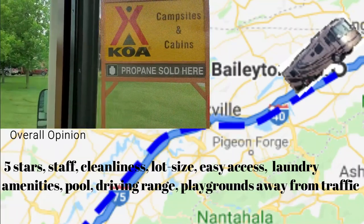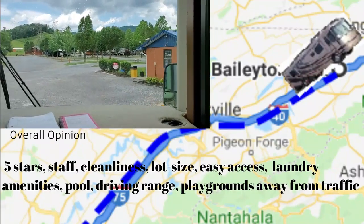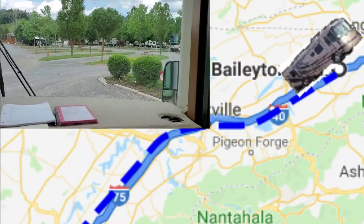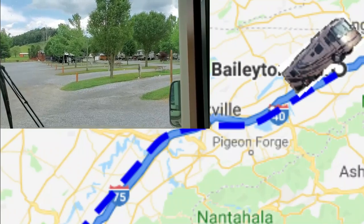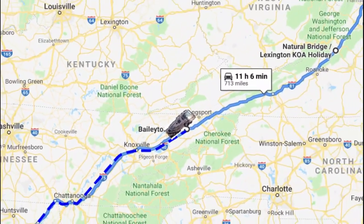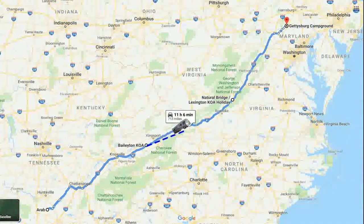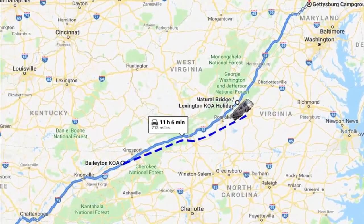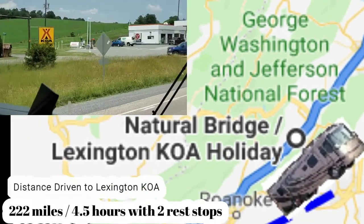One of the things that we always stress over when we're planning a trip like this is the ease of access to the campground itself. How far is it from the interstate? How wide are the roads? How high are the tree limbs off of the road? How many turns are there? How easy is it to get to the campground? Then once we're there, we have reviewed in this video our opinion of cleanliness, amenities, and how friendly the staff were or not.